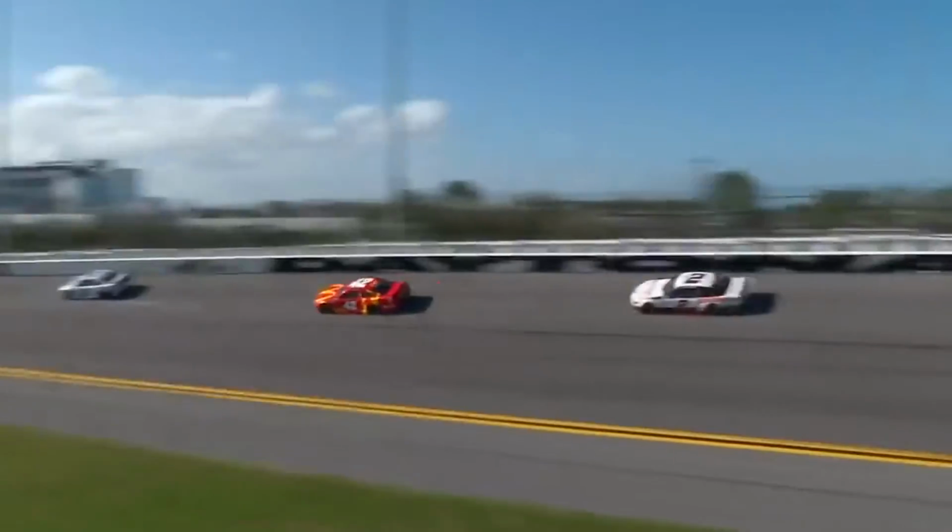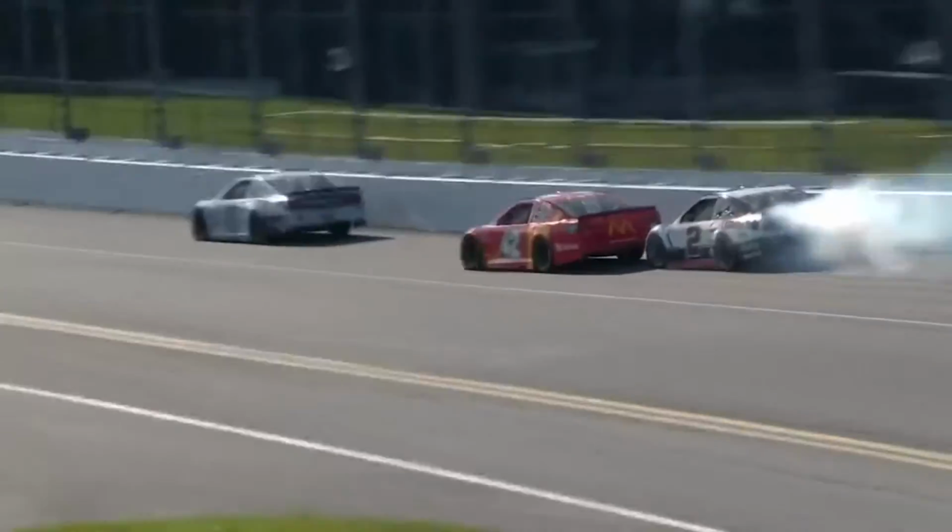Lap 2, the next lap, Michael McDowell's going to lose his tire. He blows that tire, and the caution's out for debris. A little bit later in stage 1, Brad Keselowski is going to lock up the tires. He ends up blowing the left front tire, missed the chicane.